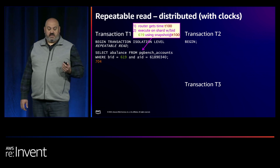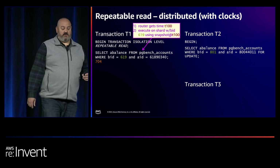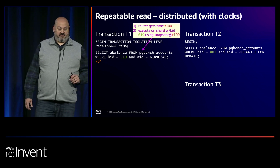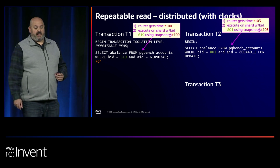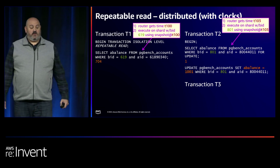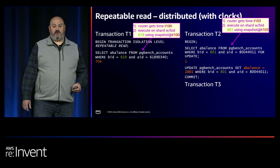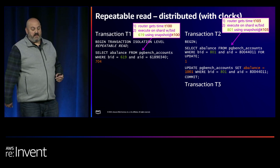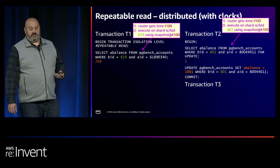Now, transaction T2 is going to do a select followed by an update of a different account on a different shard. In this case, the router gets time 103, executes on the shard that owns 801 with the snapshot of 103, and gets a result of 1. So the balance for the account in branch 801 is 1. Then he does an update, sets the balance to 1001, and issues a commit.